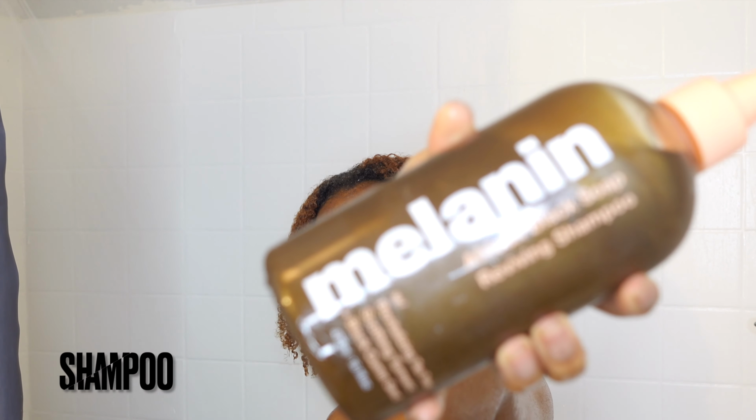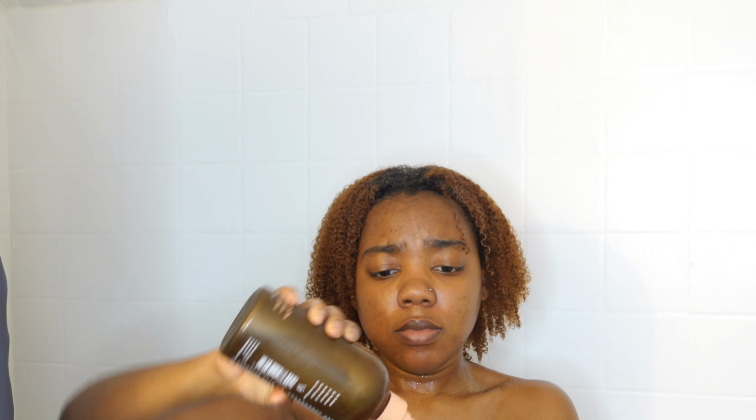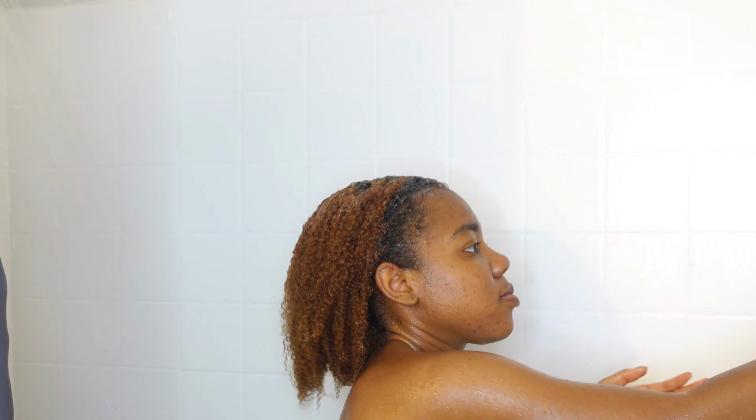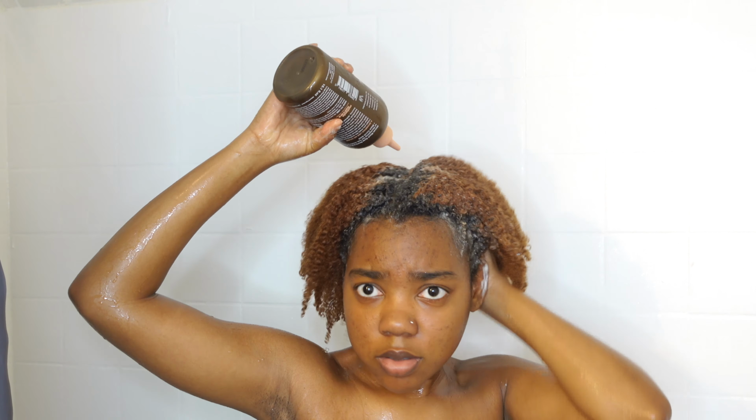So now I'm going to be using the African Black Soap Reviving Shampoo, which has tea tree oil, turmeric, and cumin seed. In my opinion, I thought the African Black Soap was going to dry my hair, but it actually doesn't leave your hair that dry. Of course, it's going to leave your hair kind of stripped because it is cleansing. I think African Black Soap is a harsh cleanse, not a harsh cleanser, but it really does strip what it needs to strip.